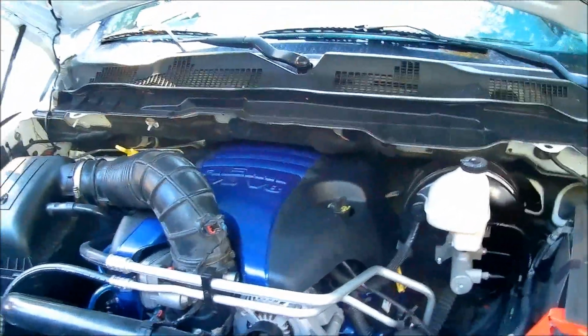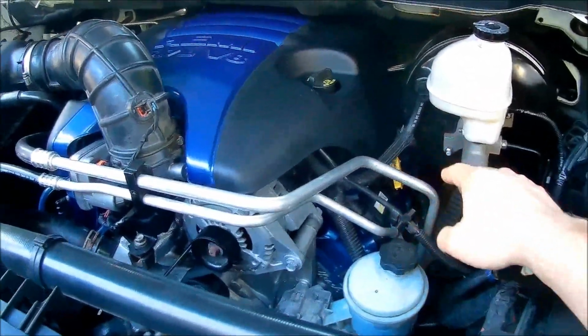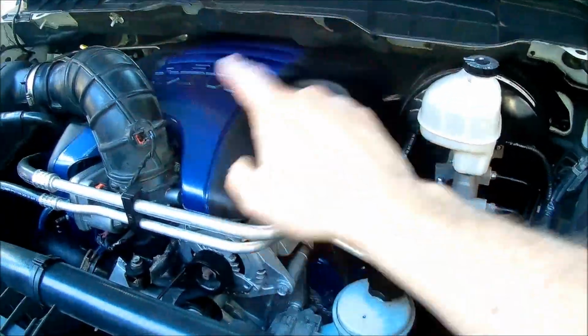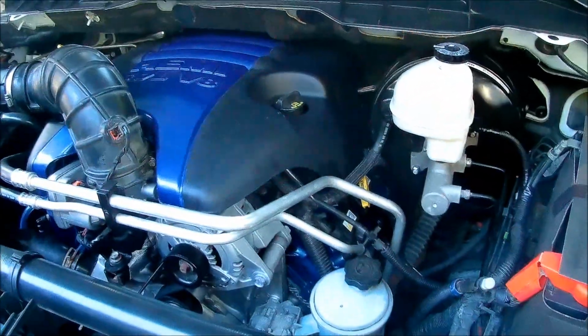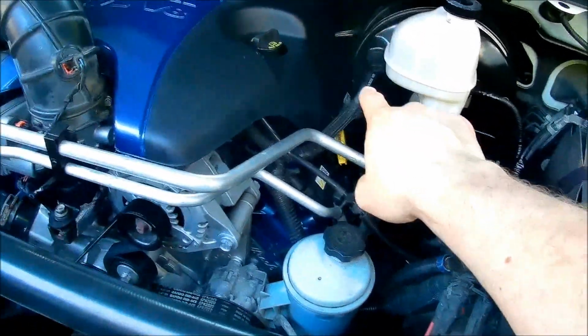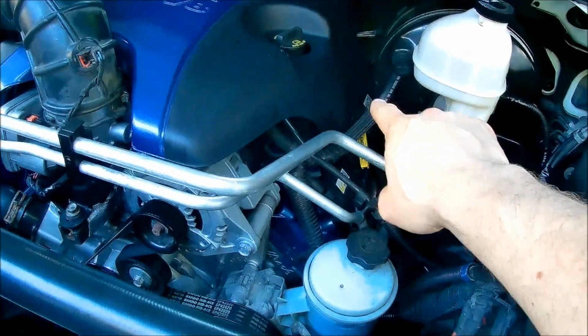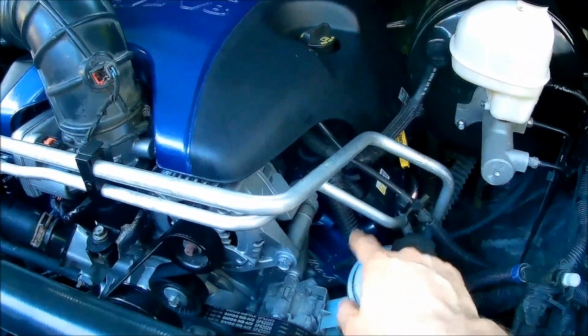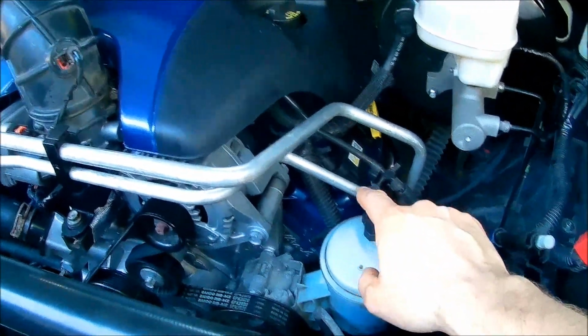So what I ended up doing was this: on these Dodges, cylinder numbering starts here, 1, 2, 3, 4, 5, 6, 7, 8, in that direction. Cylinder 5 is back here, behind the brake booster, three of them back. So I ended up taking this valve cover off, of course, to do that.